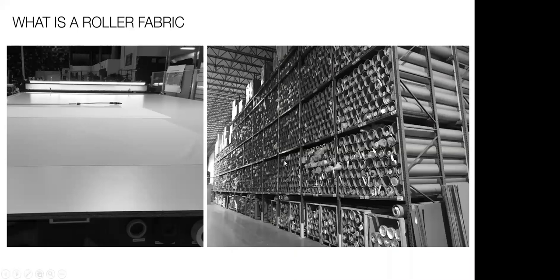Okay, what's a roller fabric? Lutron does a ton of work to make sure that we're bringing you the best fabrics. We don't make the fabrics. You don't want Lutron making fabrics. That's not our bag. We buy our fabrics from fabric mills all over the world. We work with the best ones.